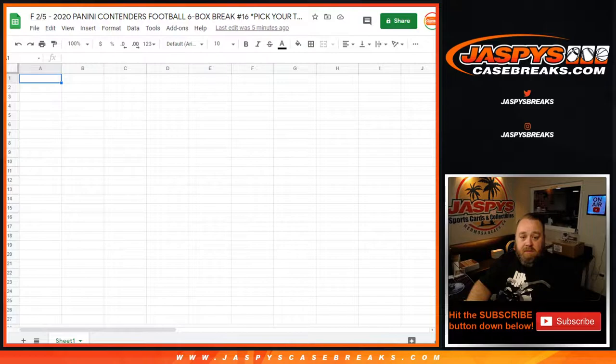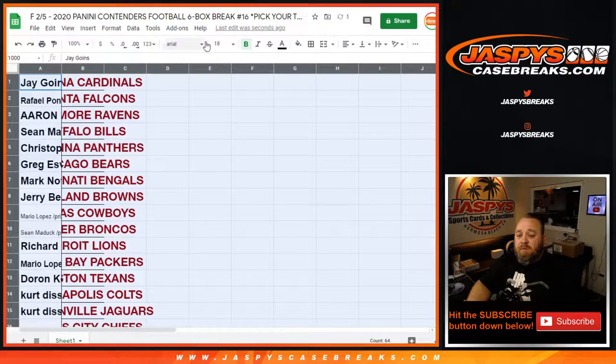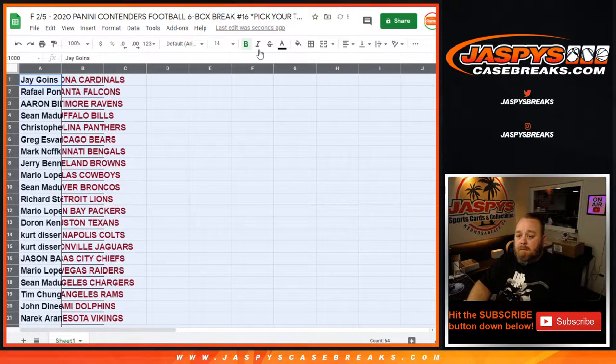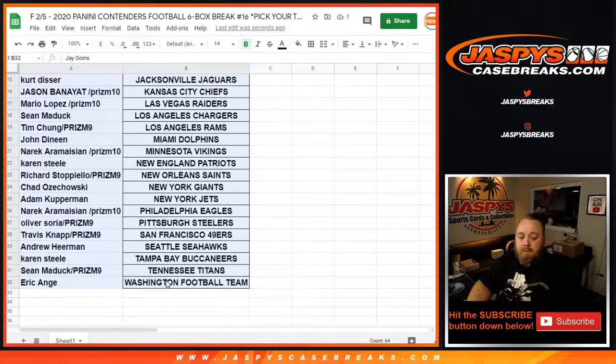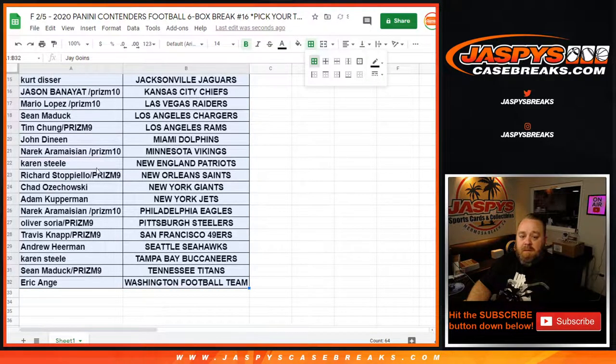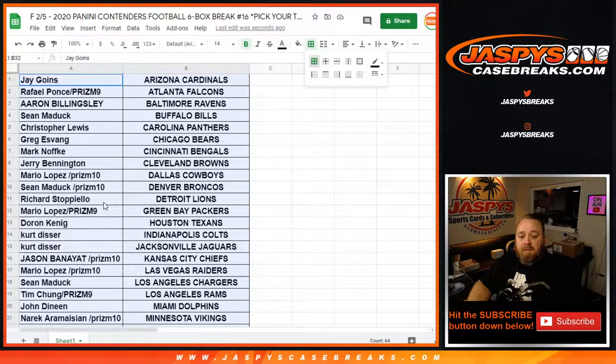So, here are the customers and their respective teams. Some of these spots were won in fillers, so you'll see the designation next to it in what filler it was won, whether it was Prism 8 or Prism 9. There we go. So that is our final list. So there's the current list of customers and their respective teams. Like I said, Prism 9, Prism 10, whichever it was. Those are the spots that were given away.